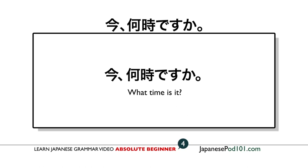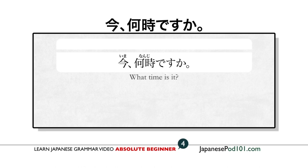今何時ですか? What time is it? Let's break it down. 今, now. 何時, what time? です, copula. か, the question marker. 今何時ですか? What time is it now? I think this is the most common expression to ask the time.